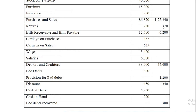Returns. So 370 is the purchases returns and 260 is the sales return. Logic is simple. If purchases are debit, purchase returns are credit. If sales are credit, sales returns are debit. So this is the simple logic. Bills receivable and bills payable. 12,500 is bills receivable and 6,200 is bills payable. Of course, adjustment has to be made to bills receivable.